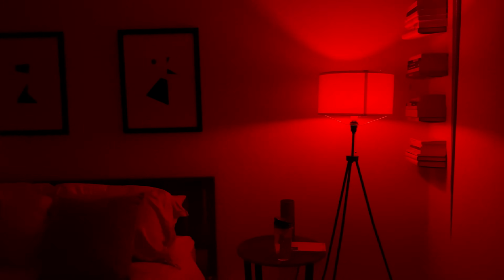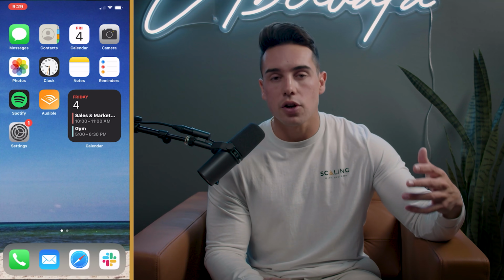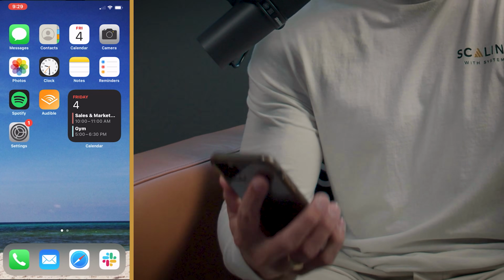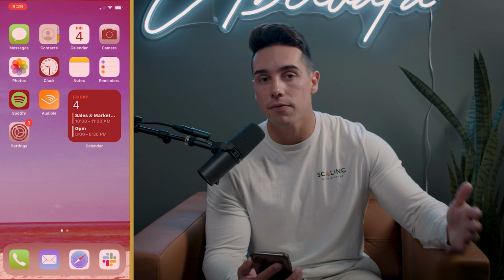So one of the things that I do is I wear red light glasses. I turn all the lights in my house red before I go to bed at like 8 p.m. But also every once in a while, I do need to open my phone and turn something on or check something or set the alarm, something along those lines. So what I've actually done is created a shortcut on my phone so that, let's say it's 8 p.m. at nighttime, I can triple tap the side button on my phone, and as you can see, the entire phone goes red.